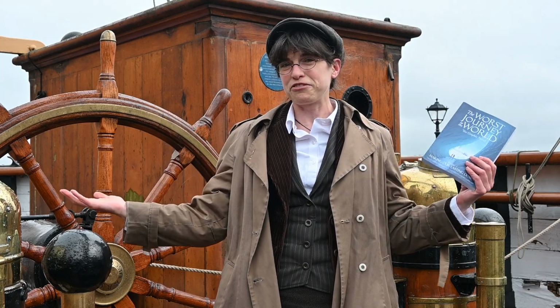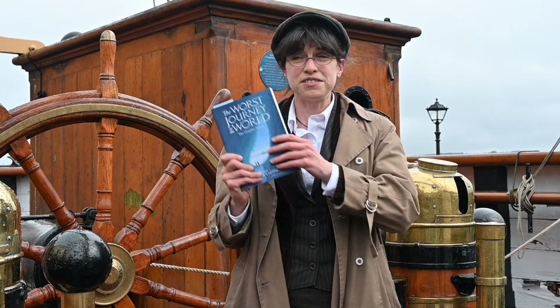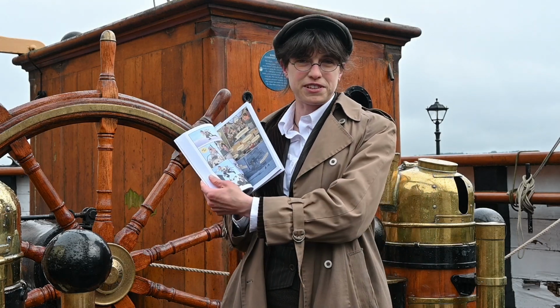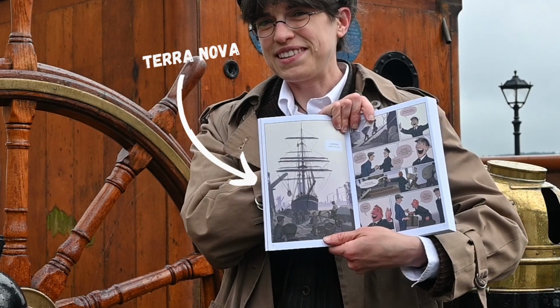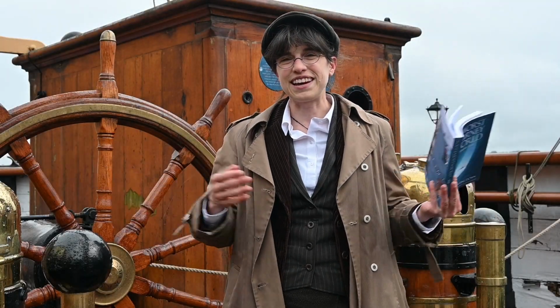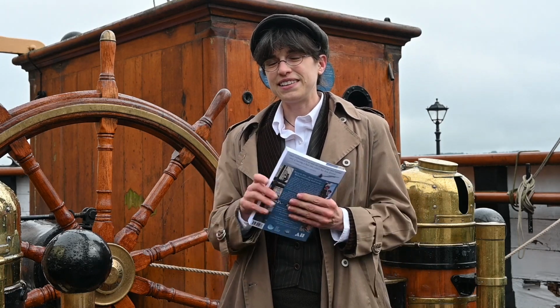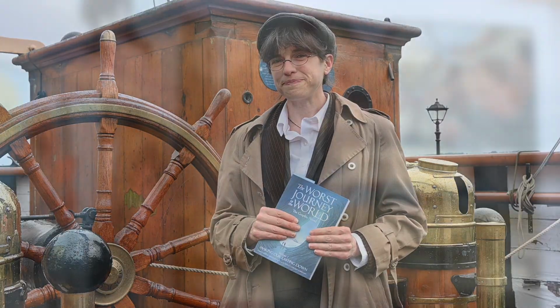It's based on a book by Apsley Cherry-Garrard about his time on Captain Scott's second Antarctic expedition. I'm here at the Discovery, which was Scott's ship on his first expedition, because I used the Discovery a lot in reference for this book. This ship is now a patch of sludge off the coast of Greenland, whereas the Discovery is beautiful and intact and in lovely Dundee. So I'm going to show you some of the locations on the Discovery that I used for drawing the Terra Nova.